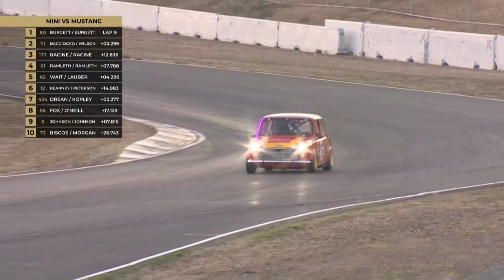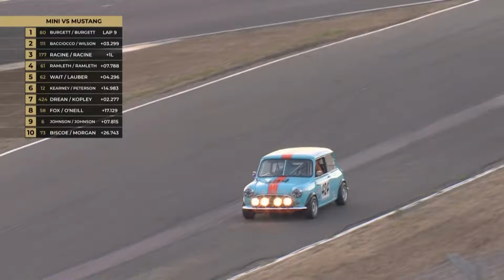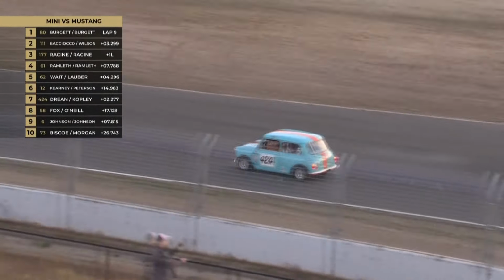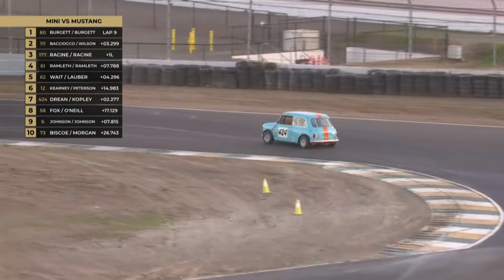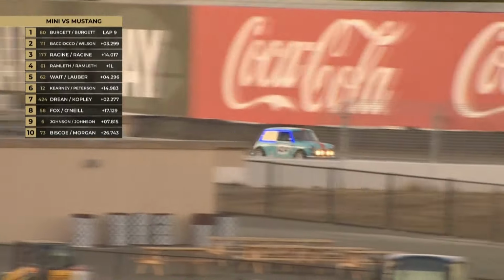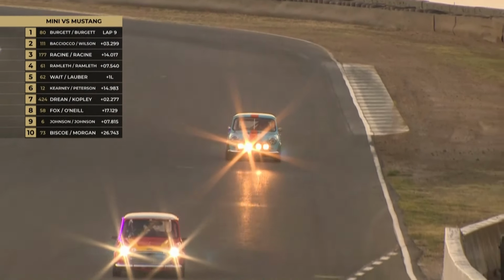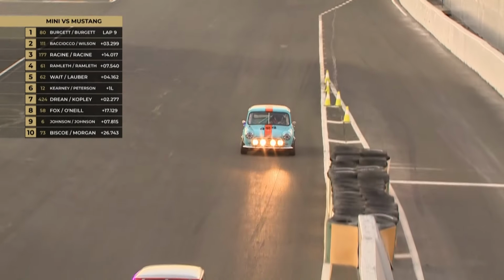Kearney and Peterson, this is the car we're looking at now, car number 12. That's an Austin Cooper S from 1966. A brilliant year to be born. The Austin Cooper Mini S from 66 in the 424 as well. So we've got two 66s out there that we've just seen. I love the colours on that. Nice Gulf livery. Not quite the number 21 917 parked out there, but still got a nice look to it.